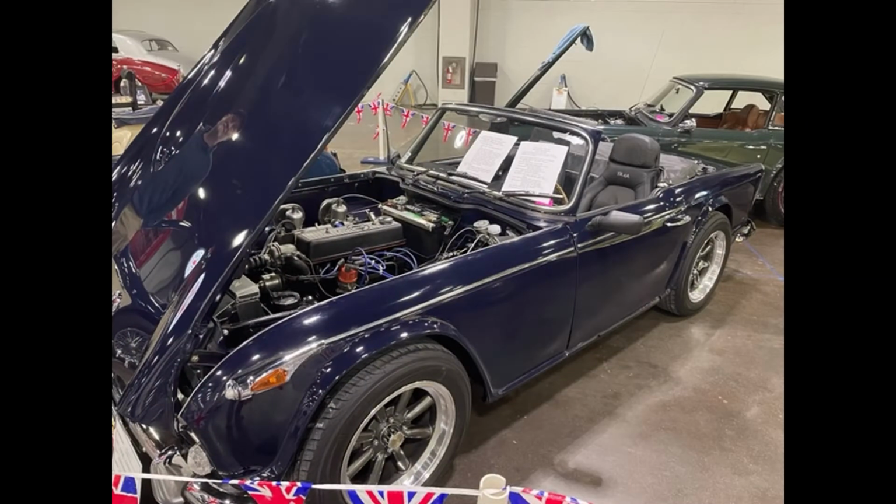Next up is my TR4A IRS. Just a quick reminder that I have a pretty extensive restoration website on this car, davestr4a.com. Oh, and I won first place in my class too.